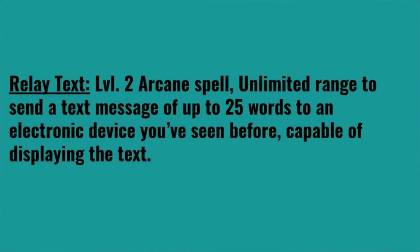And then the next one is Relay Text. It's a 2nd level arcane spell, and it's got unlimited range to send a text message of up to 25 words to an electronic device you've seen before that's capable of displaying text. So it has to be at least some kind of a flip phone with a screen to show text, a smartphone, computer, PDA, pager, any sort of electronic device with a screen to that effect.